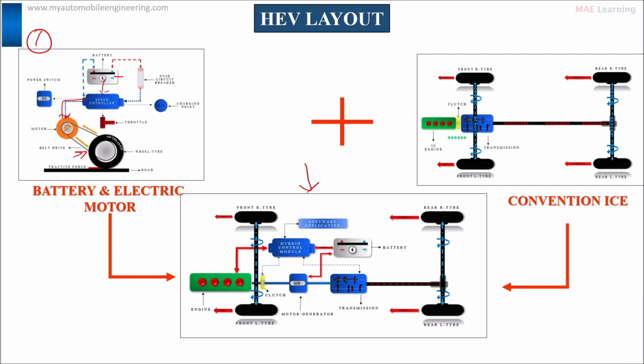Now the third one is your power controller, which is an important part of your battery electric system. This is like the brain and controls the electric motor. It decides how much power to give to the motor. So think of it like an accelerator pedal for the electric parts.